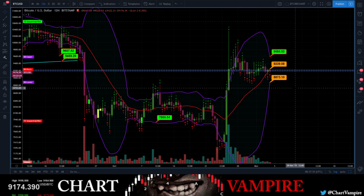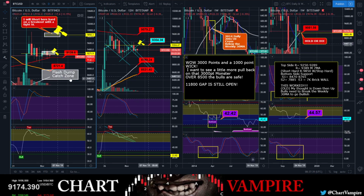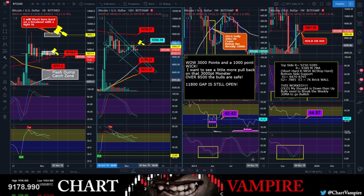If you do some pattern similar like this, what I wrote on my notes over here is, hey, this is our flash crash catch zone, flash dump catch zone. If we do get a little baby flash crash, it's going to come down into this range right here. You also can take this and stretch that out like that.